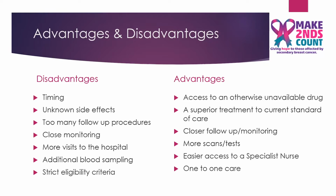And one-to-one care. Within our NHS hospitals, we always try to give continuity of care, whether you're in a trial or not. But certainly within a trial, you're much more likely to see the same person over again. And if you're on trial for a long time, which many of our patients are, you build up a really nice, trusting relationship.